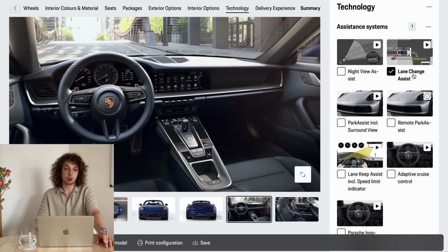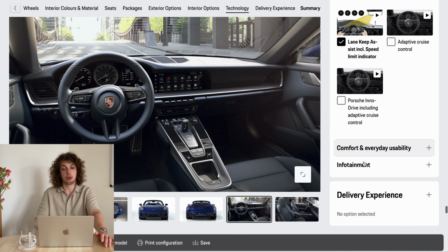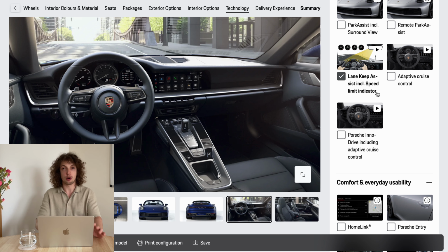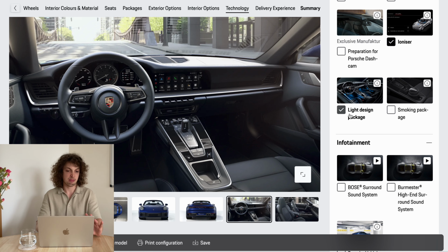Some things I would choose are always a lane change assistant. Also the speed limit indicator. You're gonna drive fast. It's a Porsche. You're gonna wanna know what speed you're allowed to drive. Even though it's not always working perfectly, knowing the current speed limit is helpful. The light design package. I think ambient lighting should be standard for cars over 100,000 euros.